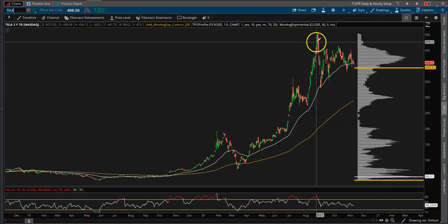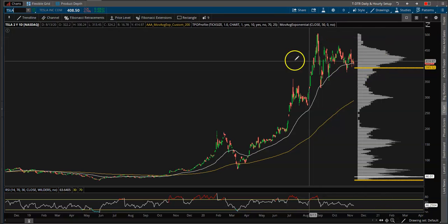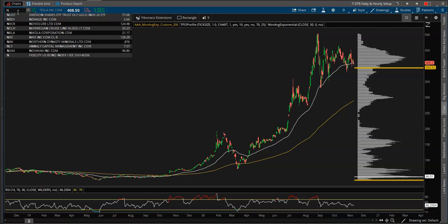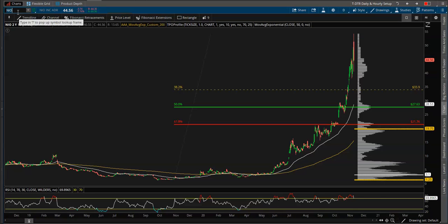TSLA, Tesla, same exact thing. Sideways action, dead money. Really no trades here. A couple others. Let's take a look at NEO.